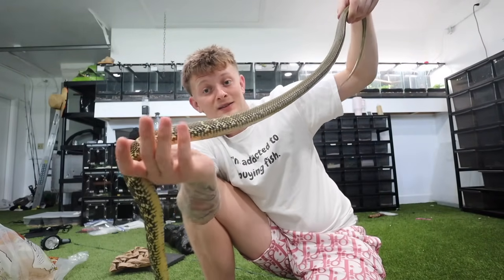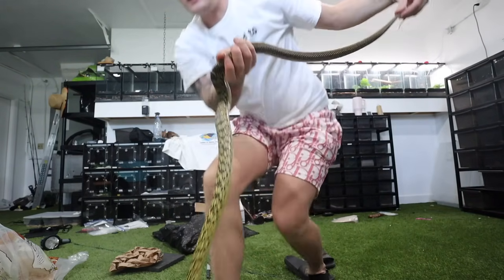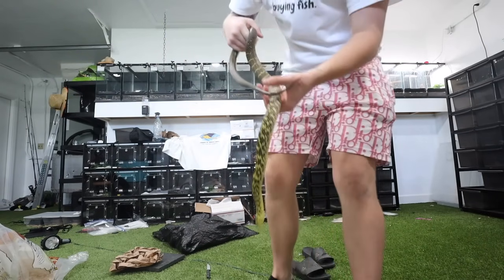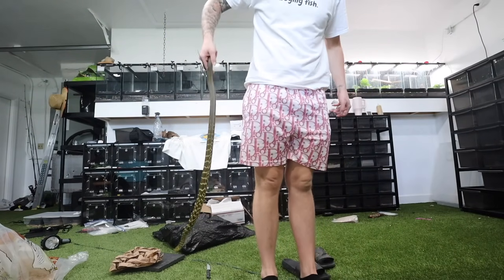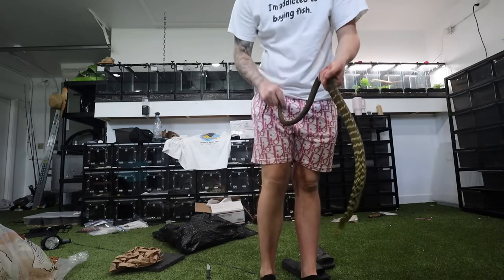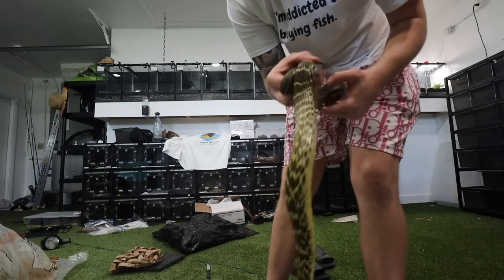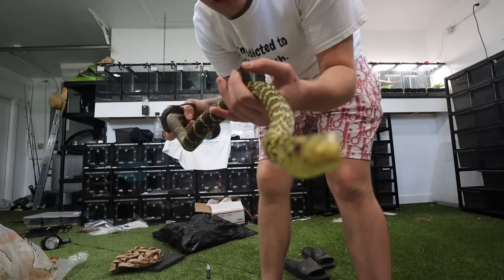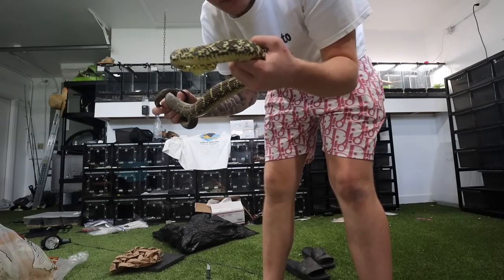But I mean, you guys, these are the biggest snakes in our collection. Look at how beautiful, I mean, compared to my body, that's probably around a 4-foot snake, I'd say. She is absolutely stunning though. I mean, take a look at those yellows. Look at that animal right there. It's okay, you don't need to bite the mic, girl.